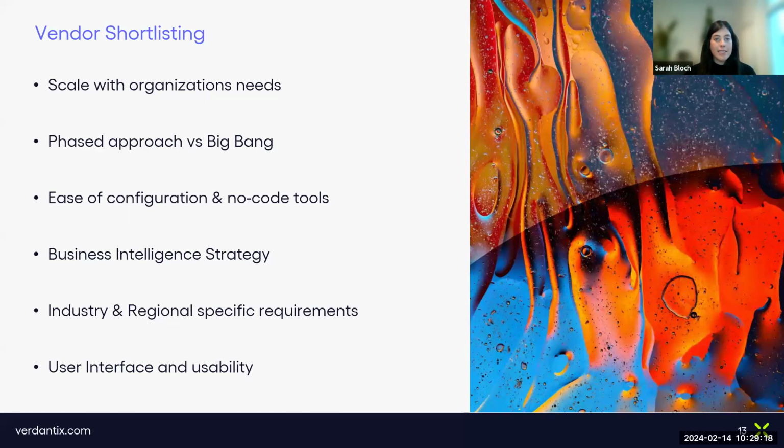Finally, software usability is critical in driving engagement levels. So look for clean, visually appealing user interfaces, fast loading times, and efficient workflows which minimize the number of clicks. And that's really just helping you keep the end user in mind. So be sure to focus on these both during the RFP stage and the product demonstrations themselves.